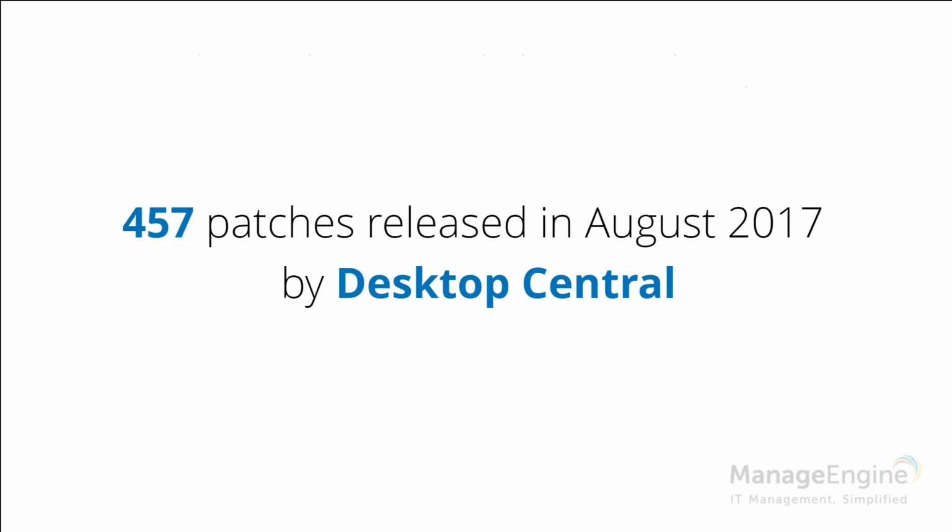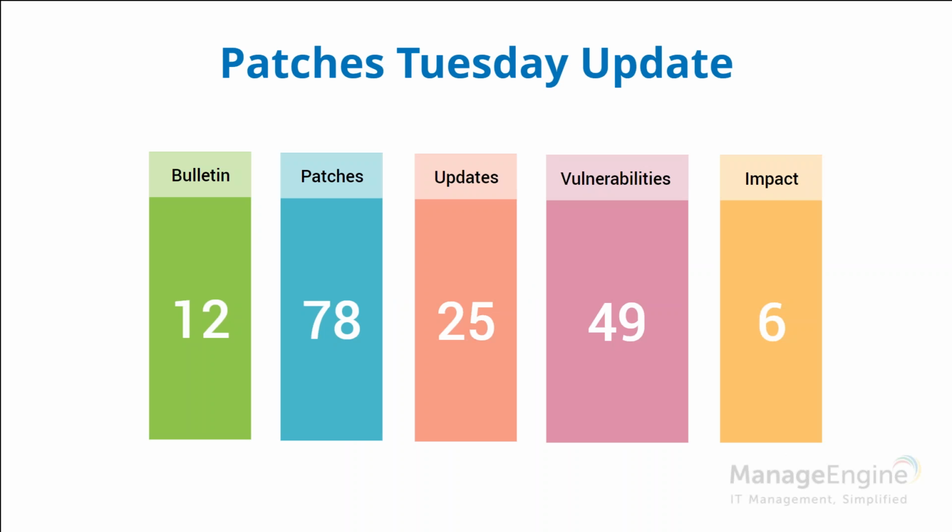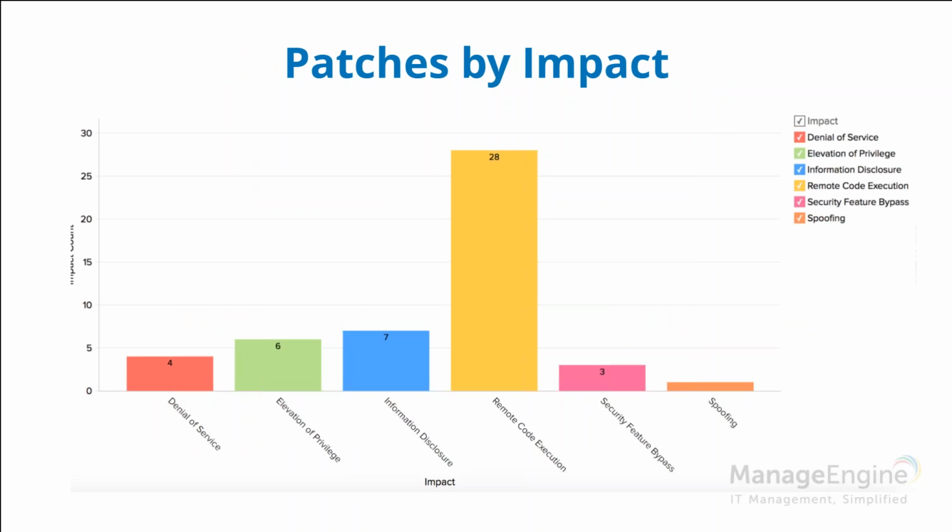All right. So let's take a closer look at the patches that are released by Desktop Central. 457 patches were released during the month of August by Desktop Central. We are going to explain this in detail. Let's classify them here. So there are 12 bulletins, 78 patches, 25 updates, 49 vulnerabilities, and 6 impacts.